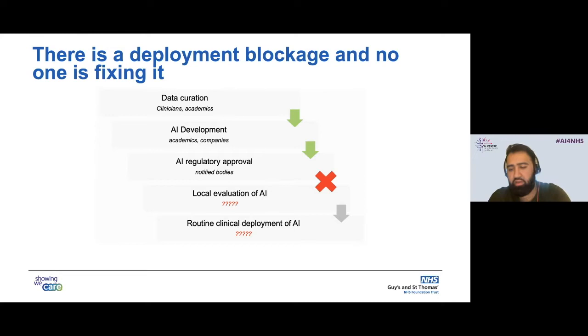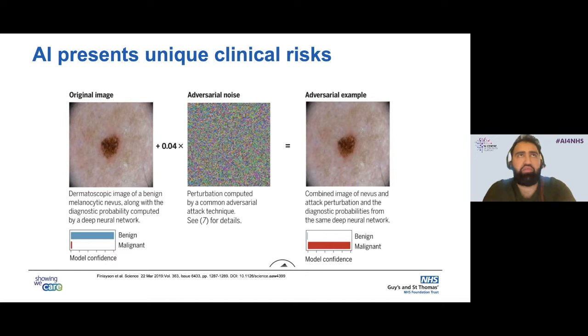And I want to just outline some of the reasons why local evaluation and just the routine deployment of AI can present so many challenges. This is an example that hopefully many of you will be familiar with from a very famous US paper, I think from MIT. And it's showing you here an example of an AI technology which is able to classify a dermatoscopic image of a benign lesion. And in this scenario, the algorithm correctly classifies the lesion as benign with 100% confidence.